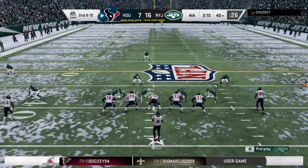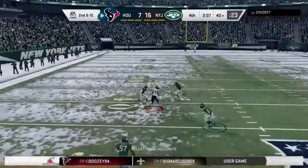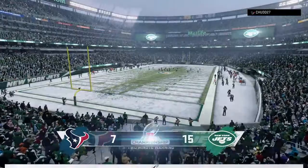So 2nd down and 10. Once again, they'll go from the 40. Throwing again, Watson. The connection here with Nelson Aguilar. And that's going to be another 1st down as the tackle is made at the Jets' 40.